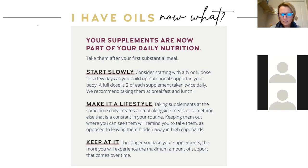So make it a routine, make it a ritual, and put it somewhere where you will know where they are. I mean, I keep my Serenity oil and my Serenity soft gels next to my bed. So I don't have to think about it. But then before I go to bed, oh, yes, okay, I take one and I diffuse some Serenity oil. So if you put them all around the house, you just naturally just start using them. You don't have to think about it. And of course, keep at it. So be consistent. I think with anything in life, you must take it consistently. You can't take things or use things 2-3 days and then nothing for a week and come back to it.